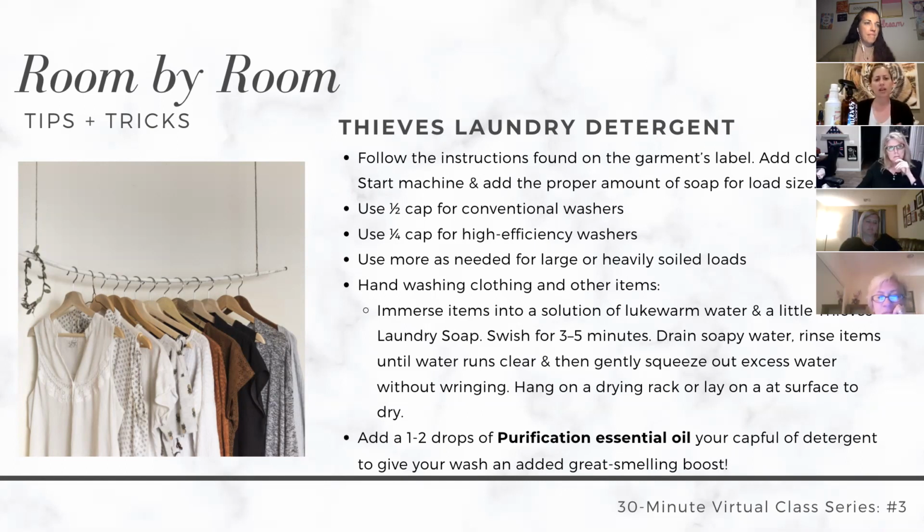Hand washing clothing and other items, what you could do is just immerse them into a solution of lukewarm water and add a little Thieves laundry soap. Swish it for 3 to 5 minutes, drain the soapy water, rinse them until water runs clear, and then gently squeeze out the excess water without wringing. Hang it on a drying rack or lay it on a surface to dry.